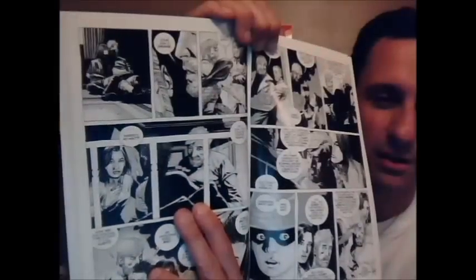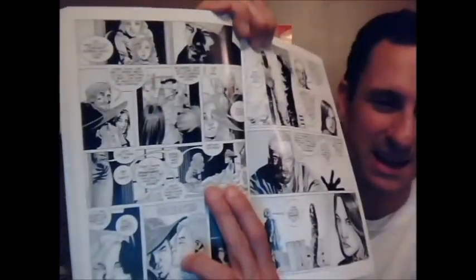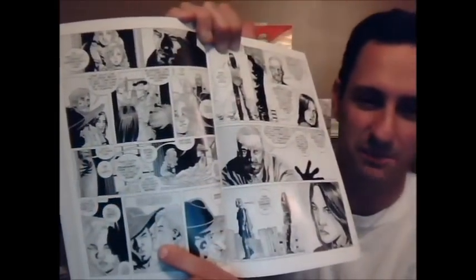So later in the issue, we see Carl wakes up, and of course, Lori and Rick are very happy about the whole ordeal. It looks like he's going to live. He wants his hat back. He gets his hat. Sophia and Carl get together and they hang out because they're buddies. And she gives him a peck on the cheek. I thought that was cute.